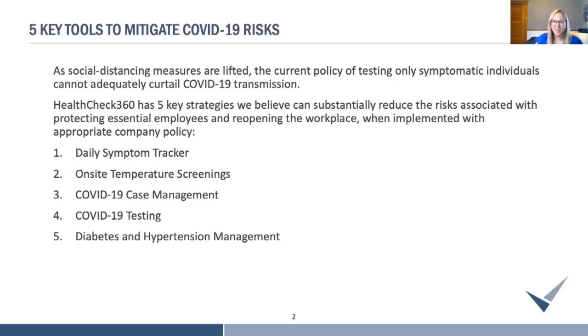Testing options. That's where we'll spend the majority of today. But really, what are the testing options that are out there right now? Which ones require an ordering physician? Which ones are employers able to get their hands on and employees have access to? So like I said, we'll spend a majority of our time today specifically on the testing component.